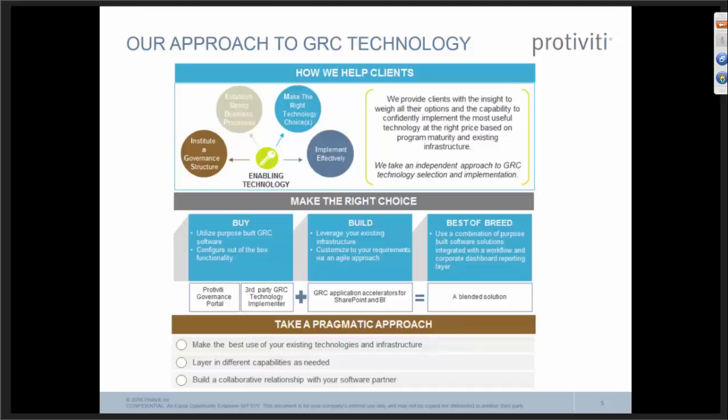And this really gets to when Protiviti helps organizations look at GRC technology, we come at it from a couple of different perspectives. Certainly Protiviti offers an off-the-shelf product, the Protiviti Governance Portal, and we'll talk about that in just a moment very briefly. Other organizations offer off-the-shelf products that we implement and that other organizations have implemented on their own.